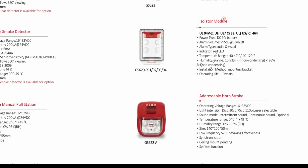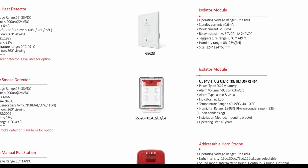So let's come to the isolator module. The model is GS623. Operating voltage 16 to 33 VDC, and standby current is greater than 0.6 mA. Working current is greater than 30 mA. Relay output 1 ampere 30 VDC and 1 ampere 240 VAC. Temperature range is the same, up to 49 degrees centigrade. Humidity range is 93%. Size 124 by 124 by 63 mm.